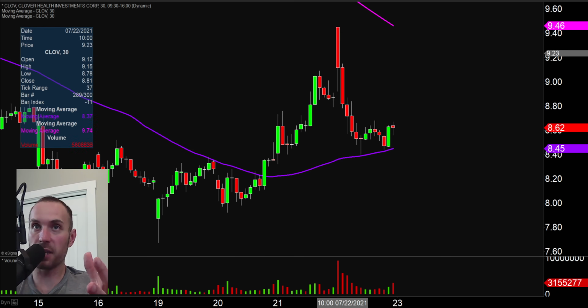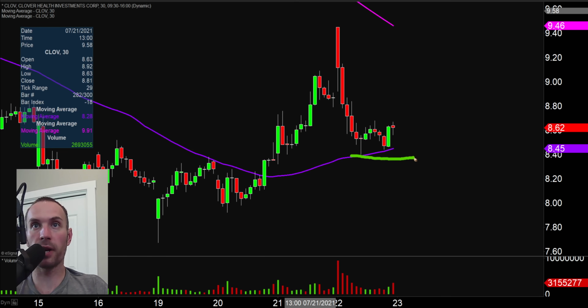But like I said, interesting pattern here, well-defined. You have a well-defined support area. You have a well-defined area of resistance. So like the previous one, it's a question of, all right, which way does it ultimately want to go? But the good news is the volume is there. There's a well-defined pattern. So let's see how it plays out on Friday.